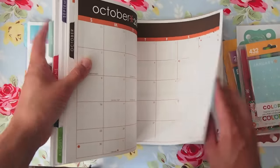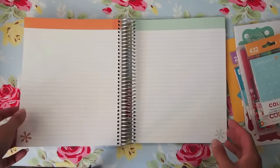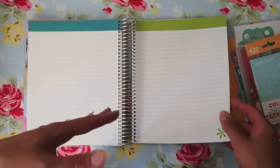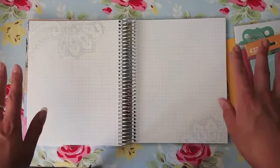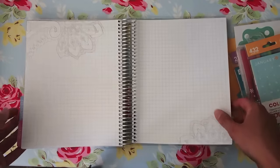So the notes section. Okay, so this is the notes section. They've got a few pages. I tend not to like using notes sections in calendars and planners, because it feels really permanent, and that's probably where I'm going to be using my Kikki K more to write notes and have useful things. But these will be useful for just jotting down bits and pieces.